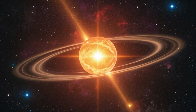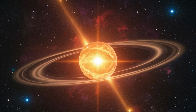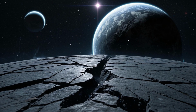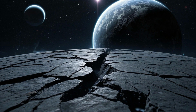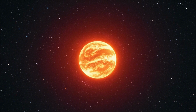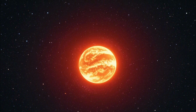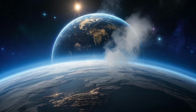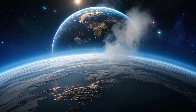WASP-121b has an atmosphere so hot it may be on the verge of turning into a torus of gas around its star. This planet's atmosphere contains water vapor and heavy metals being pulled apart by extreme gravity. KELT-9b is one of the hottest planets ever found, with temperatures over 7,800 degrees Fahrenheit. Its atmosphere is hot enough to vaporize titanium and iron into gaseous form.